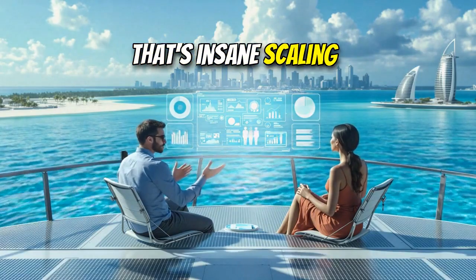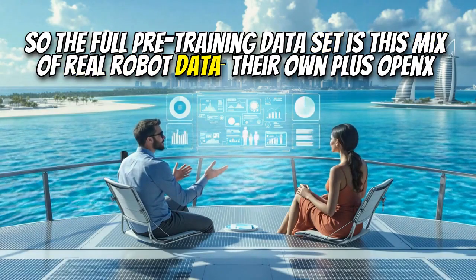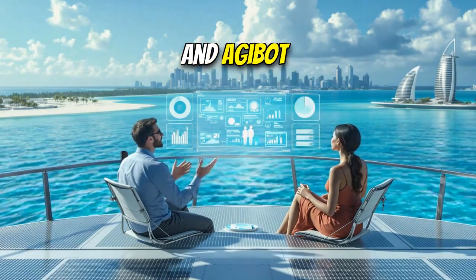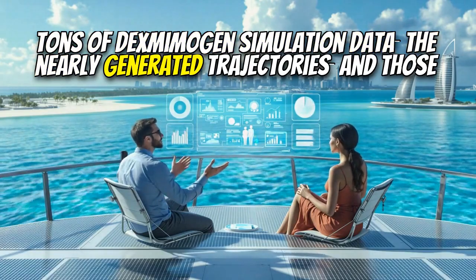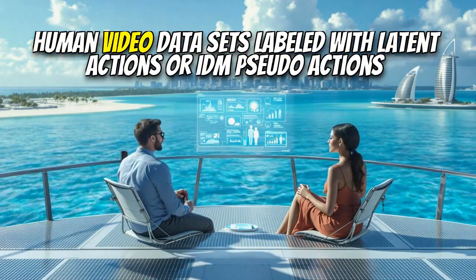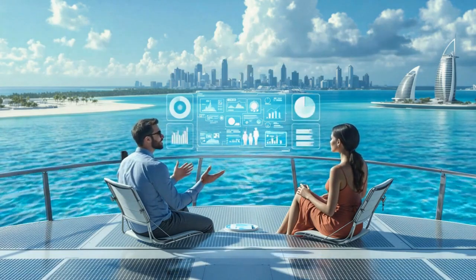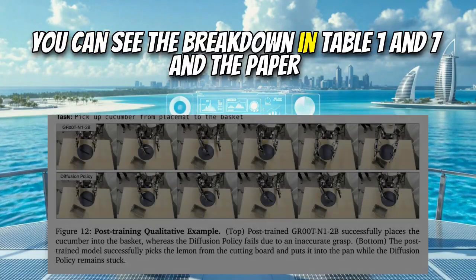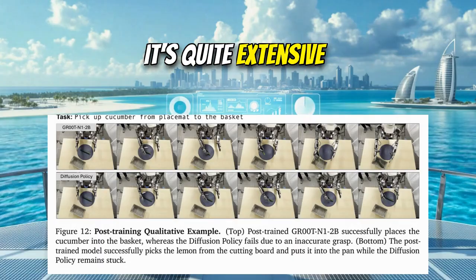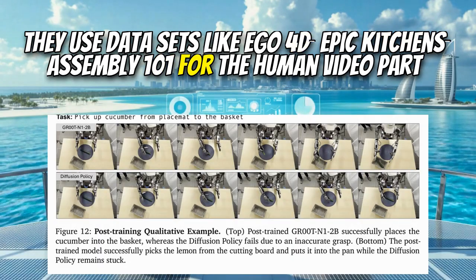That's insane scaling. So the full pre-training data set is this mix of real robot data, their own, plus OpenX and Agibot, tons of DexMimicGen simulation data, the neurally generated trajectories, and those human video data sets labeled with latent actions or IDM pseudo-actions. Exactly, a massive diverse collection mapped onto that pyramid structure. You can see the breakdown in Table 1 and 7 in the paper. It's quite extensive. They use data sets like Ego4D, Epic Kitchens, Assembly 101 for the human video part.